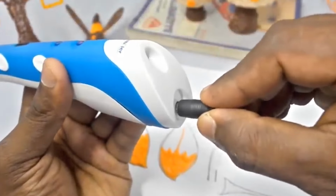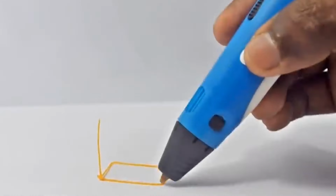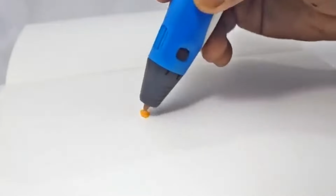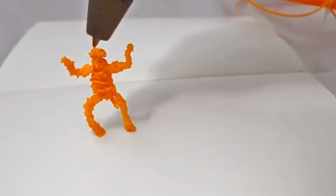Social media influencers and everyday users are drawn to the pen's accessibility and cost-effectiveness, sharing their experiences and creations, which fuels further interest. Some 3D pens are specifically designed to cater to different age groups, such as the Doodler Start Essentials 3D pen, which is ideal for kids and beginners.